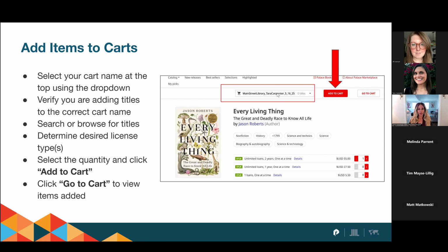How do you add items to a cart? Now that you have your cart name, imagine your cart name is here. Again, you're going to add the titles. You've done your search, you've browsed titles, and you see some really great titles that you're looking to purchase for your library patrons. So you're going to select your cart name, as I mentioned. Then you're going to verify you're adding the titles to the correct cart name. And I say this because this is quite important.